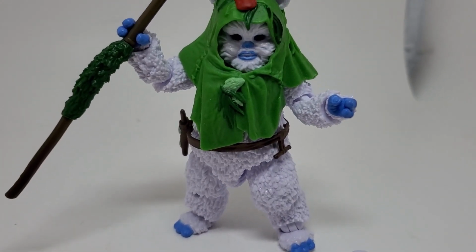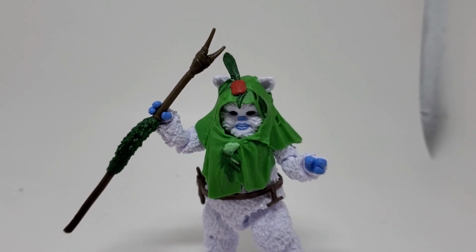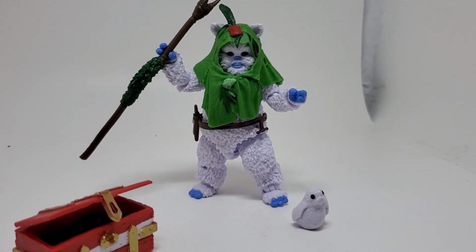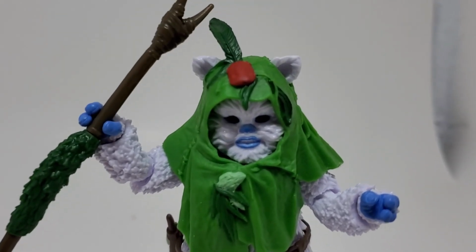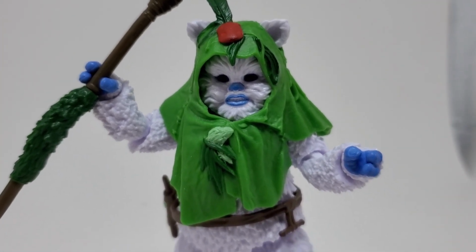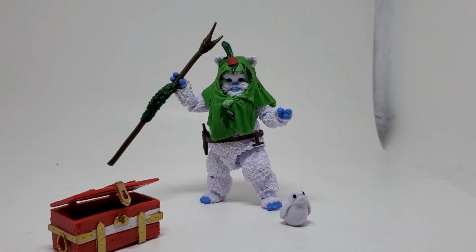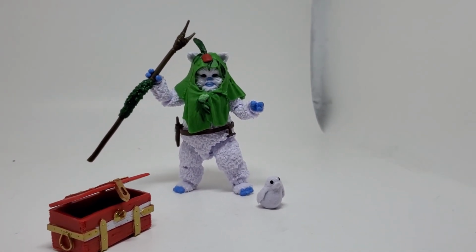Next up, he didn't quite arrive in time for Christmas, but he showed up just in time for New Year. It's the holiday edition of the Ewok. I cannot tell you how much I love this little guy. I mentioned in my best of all time video during the honorable mentions that I absolutely love every Ewok figure they've done, and this one is no exception to that whatsoever. Even though it's the campy, silly holiday edition, I still think he's fantastic.